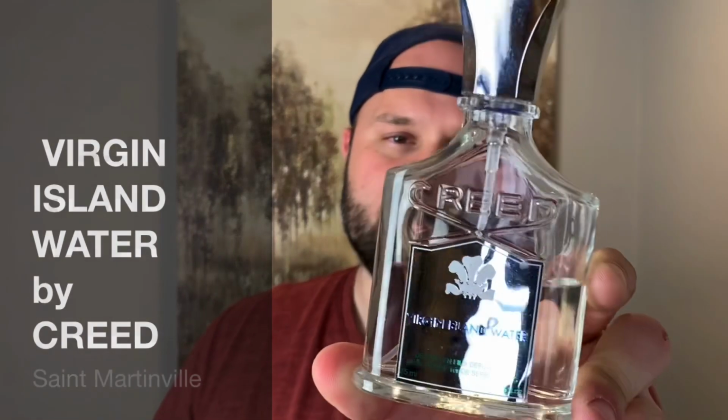At number 2 is a fragrance from the house of Creed. No, it's not the ones you're gonna immediately blurt out like the Erolfas or the Millésime Impériales or even Creed Aventus or Aventus Cologne. No, it's the most summery fragrance from the line and the most love-hate fragrance from the line. From the house of Creed, Virgin Island Water.